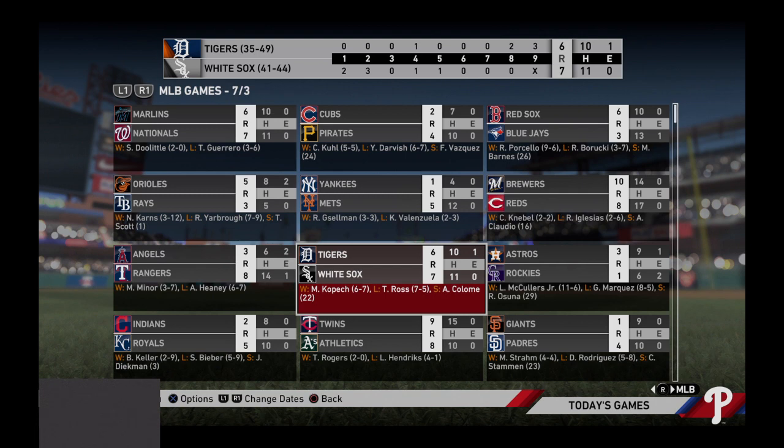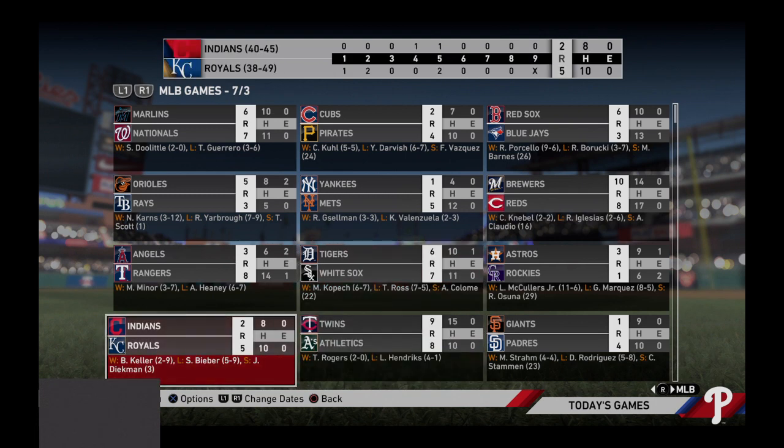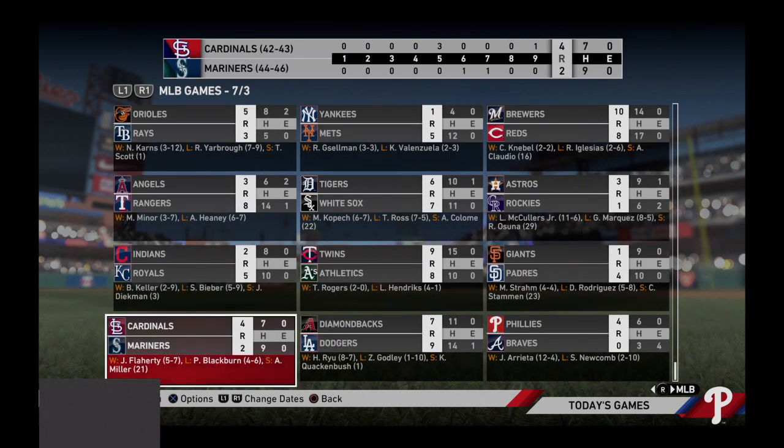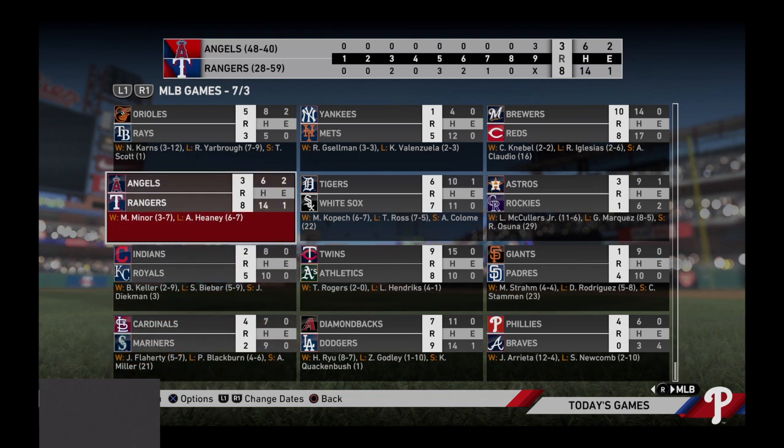The Kansas City Royals launched 3 home runs as they bested the visiting Indians 5-2. The Minnesota Twins combined for 4 total home runs as they defeated the A's in Oakland 9-8. Yadier Molina had 3 hits on the day, helping lead the Cardinals to victory against the M's 4-2. The Rangers picked up 14 hits in total as they defeated the visiting Angels 8-3.